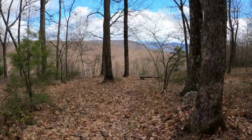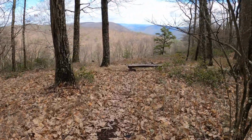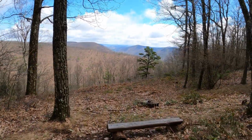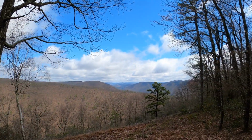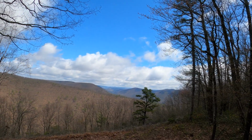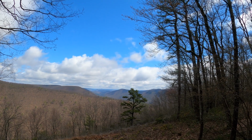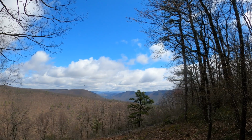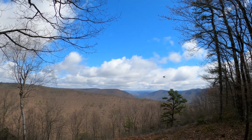Oh my, yes. And you can see there is another bench. These vistas along here, that's why they put them here, I'll guarantee you, because you're going to sit and watch them. Oh, look at that. That's spectacular. Imagine walking out of your house or your camp and seeing that. Beautiful.